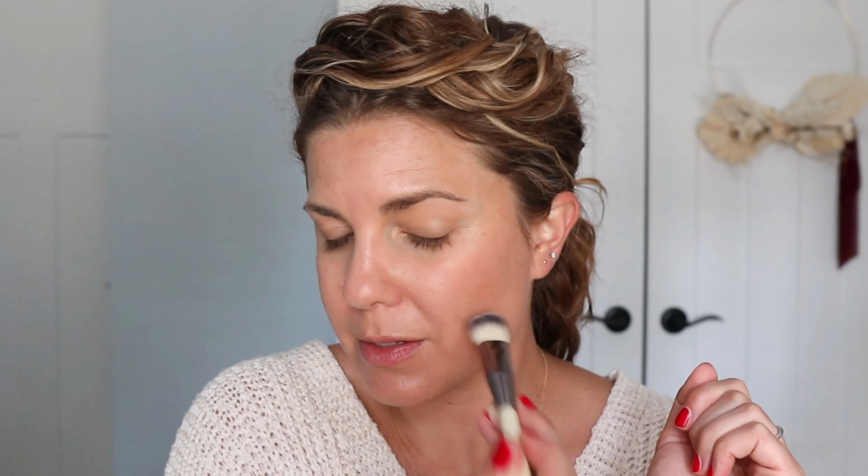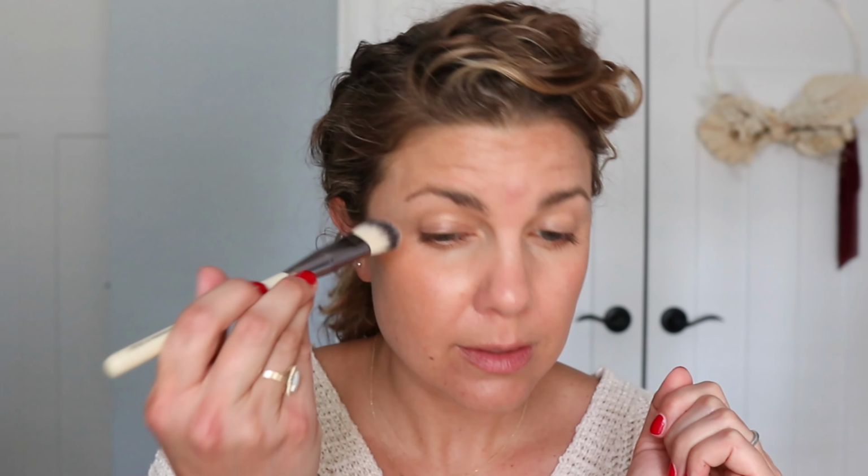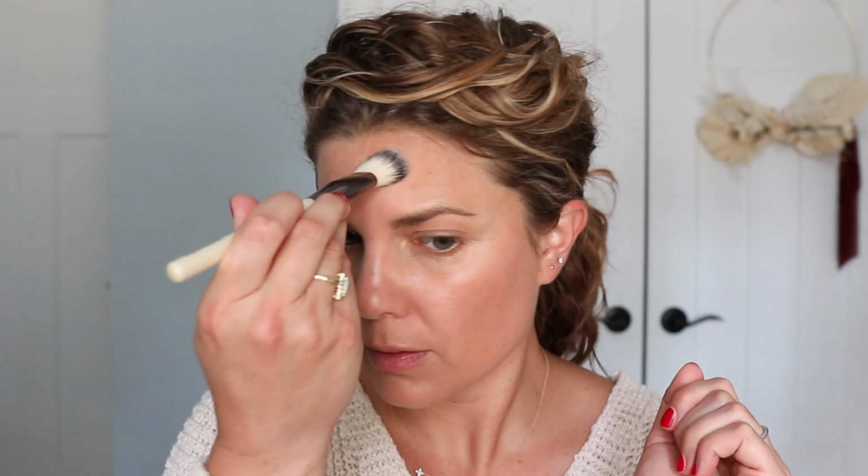It conceals, yet it doesn't look cakey, and it doesn't look drying on the skin, which I think is the biggest thing for me, because I just don't like anything to look as though I'm covering something. I want it to look like my skin. With the more natural look that I go for, which is what I usually do on a daily basis, that's something that I personally just love about this particular concealer. If there are some imperfections, it's okay. I'm not going to cover all of it. It's just a quick and easy makeup look, and it's more natural that way too.